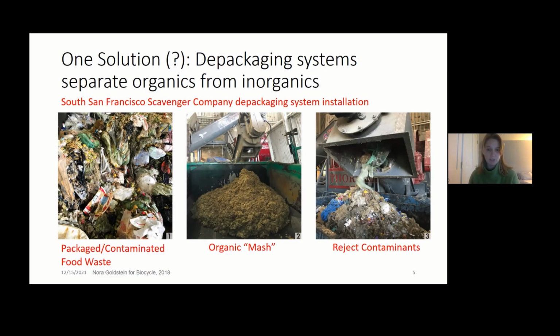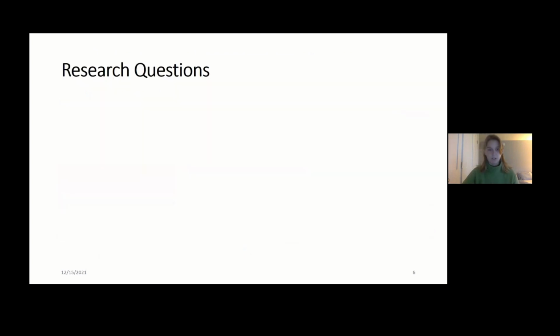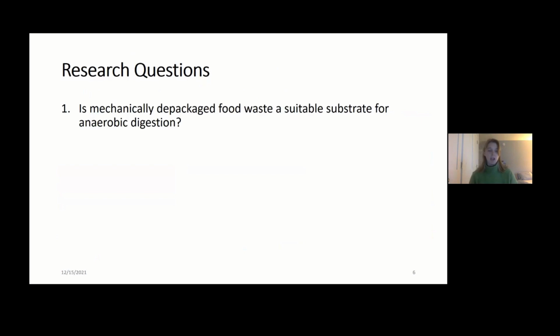I just wanted to put up a visual so that we can understand what this machine is trying to accomplish. You start with a packaged or contaminated food waste stream, and a depackaging system can separate that stream into an organic stream, in this case a pretty solid mash, and then a reject contaminant stream. So my first research question in this area is: is mechanically depackaged food waste a suitable substrate for anaerobic digestion?